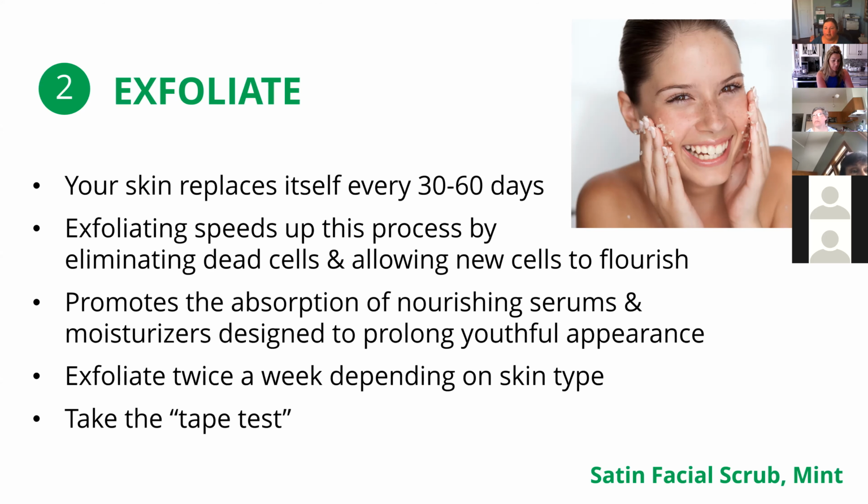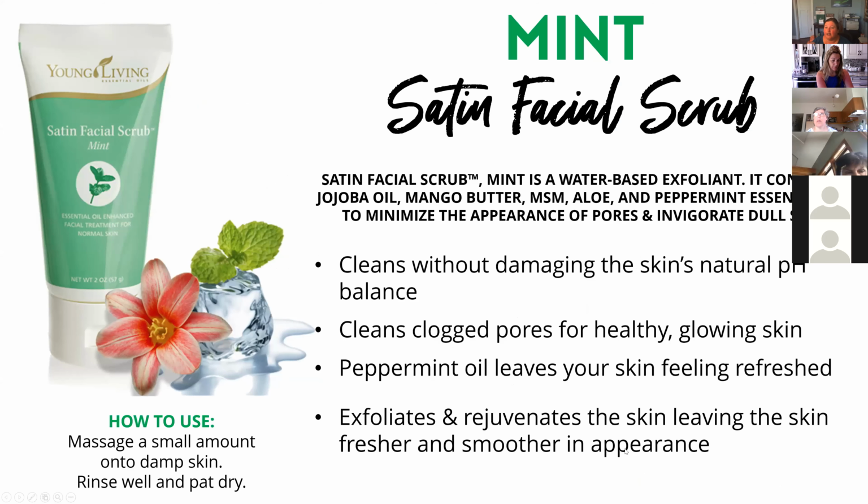So a product that we use for exfoliation is our Satin Facial Scrub. This is a phenomenal product. It has peppermint in it, so it really does leave, and you can smell it right away. It leaves your skin feeling very refreshed. It is a water-based exfoliant.